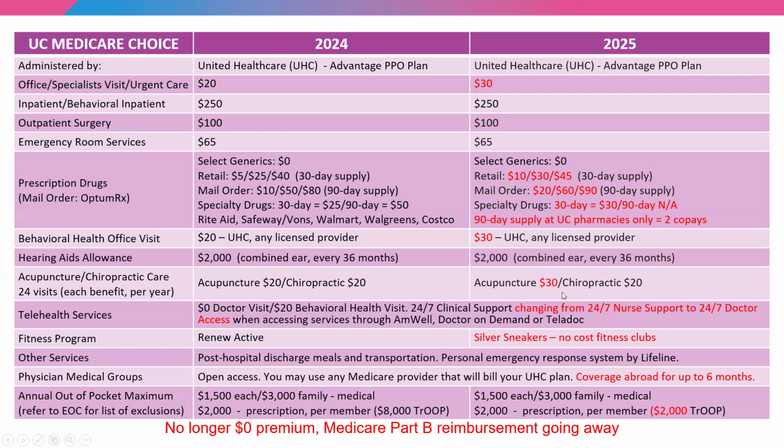Chiropractic services, the copay will remain at $20. Telehealth services, there is a change for the 24/7 clinical support. It's changing from 24/7 nurse support to 24/7 doctor access when you access services through Amwell, Doctor on Demand, or Teladoc.